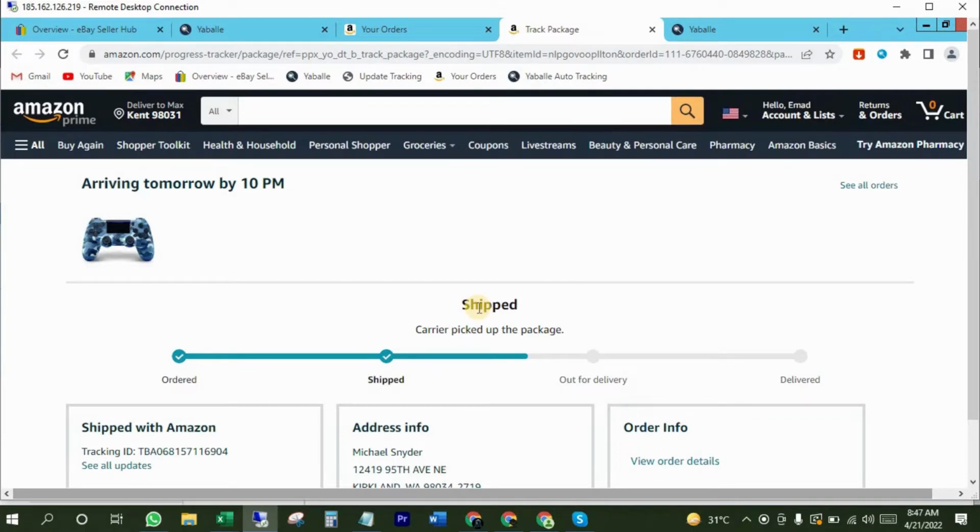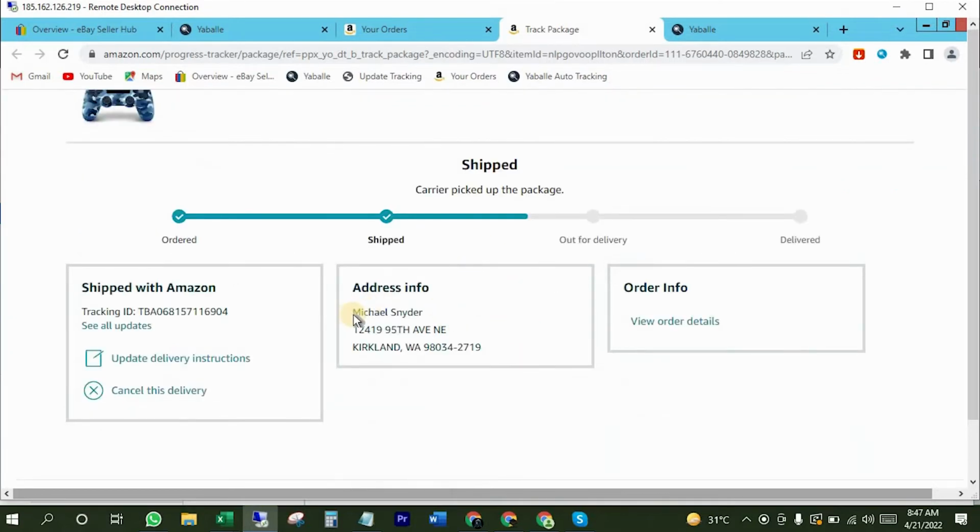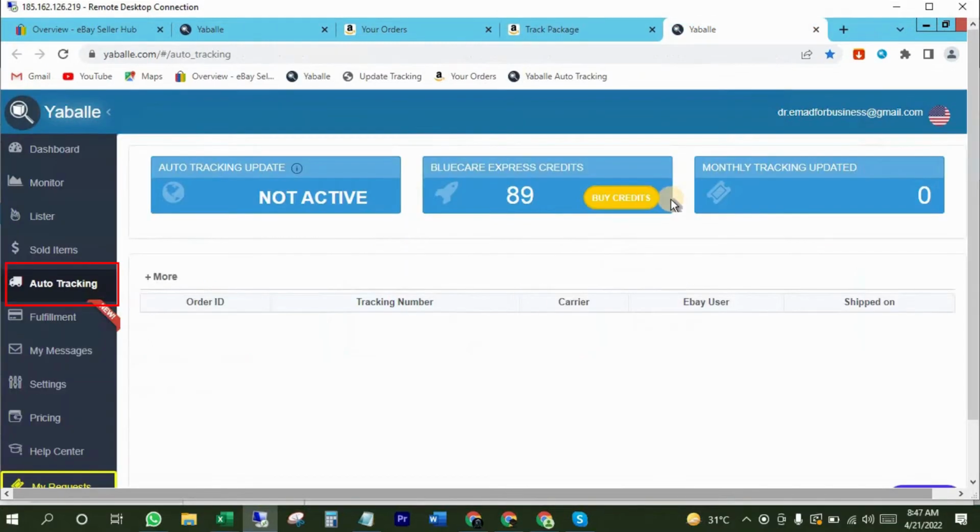Here on Amazon, I have an order with an Amazon tracking number. Let's convert it into a Bluecare Express tracking number with Yaballe. First of all, I will copy these buyer details. Now I will come in the Yaballe Auto Tracking tab.